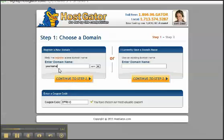If this name is taken, then it will not let you move on further. But then you're going to want to go to step 2. And from there you're going to sign up for the hosting. There's a couple more steps. I want you to go through them and I will meet you on the other side.